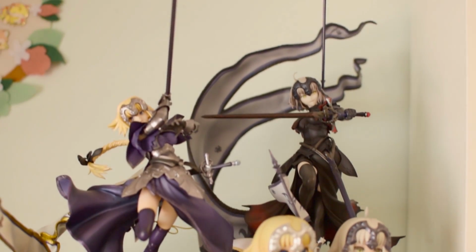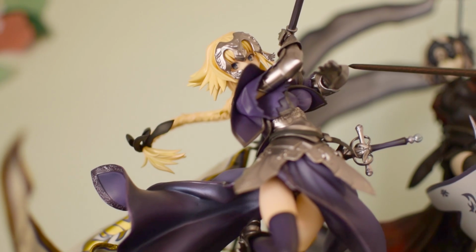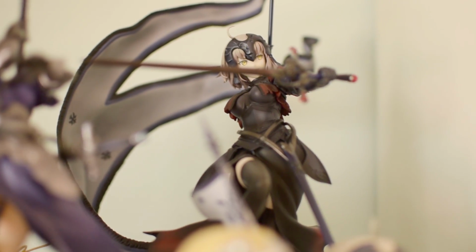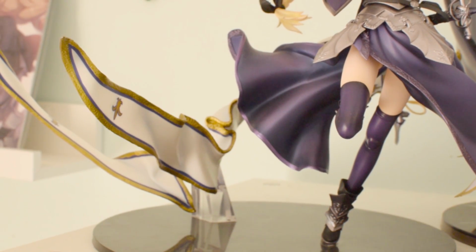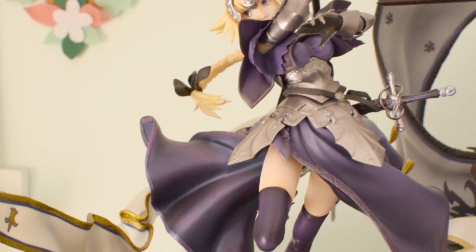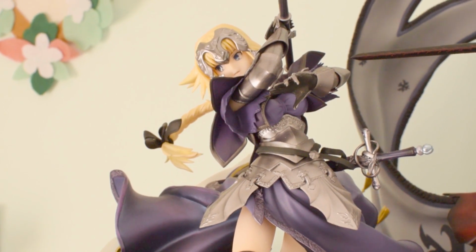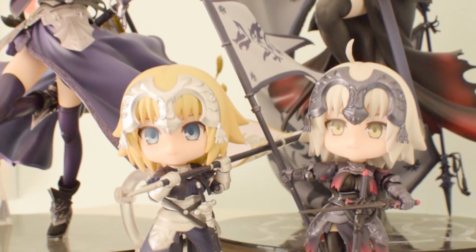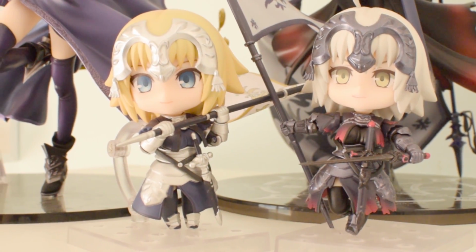And at the very top, we have my Jeanne figures. So Jeanne and Jalter are two of my favorite characters from Fate and FGO. So here we've got the Jeanne by Max Factory. I wish this was a 1/7, but it's a 1/8. Behind her we have the Aniplex Jalter. This is a 1/7. This is also one of my favorite figures in my collection. And in front of them we have the little Jeanne and Jeanne Alter Nendoroids.